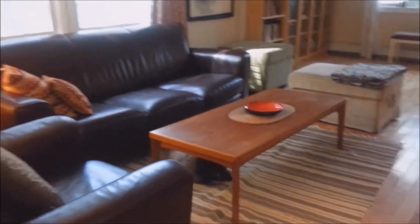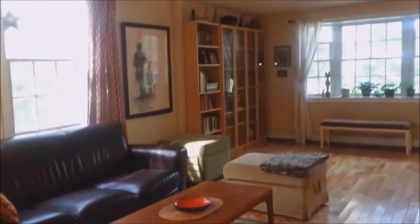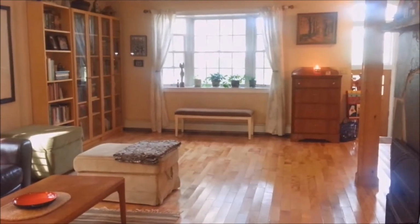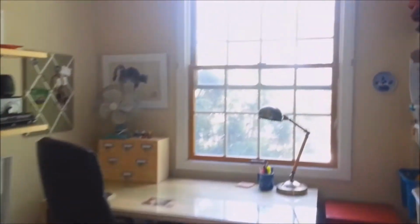Inside that ottoman, I have a lot of DVDs. Everything organized. Another ottoman also for storage. Love combined furniture and storage. Here is my office, and it's a work in progress actually.